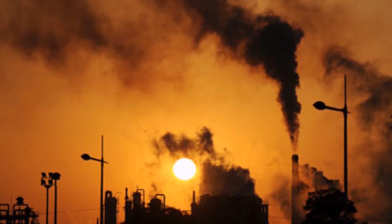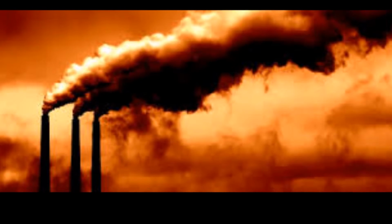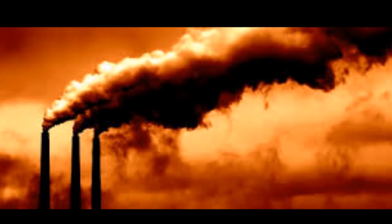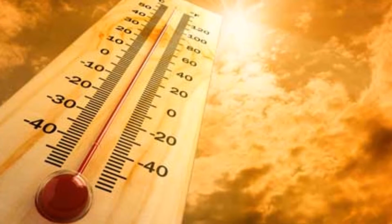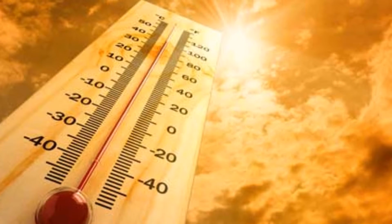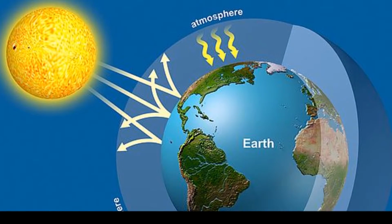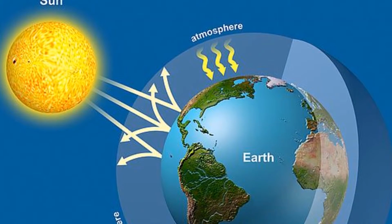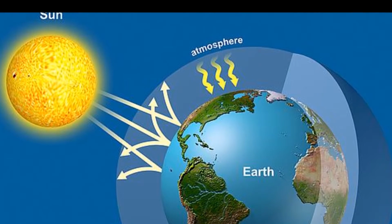The most important naturally occurring trace gases that have the ability to absorb infrared radiation are water vapor, carbon dioxide, methane, nitrous oxide, and ozone. In addition, there are some industrial gases that are extremely effective absorbers of the radiation. Important among these are chlorofluorocarbons, perfluorocarbons, and sulfur hexafluoride. These gases are analogous to the gas in the greenhouse, which also leads to the net trapping of infrared radiation.